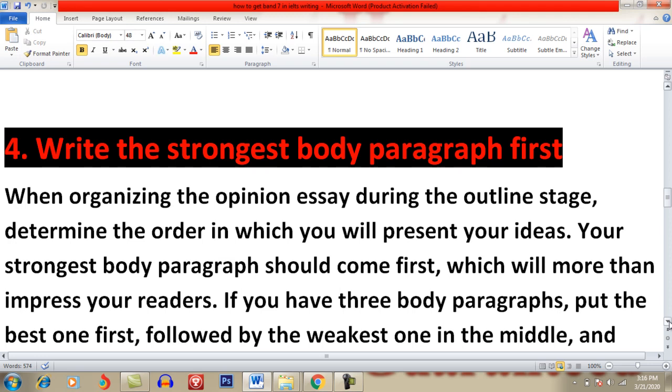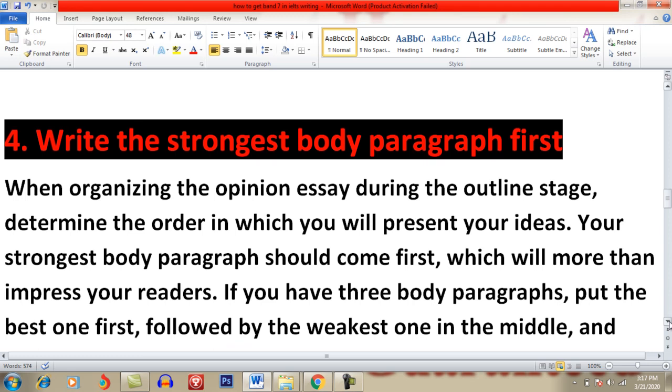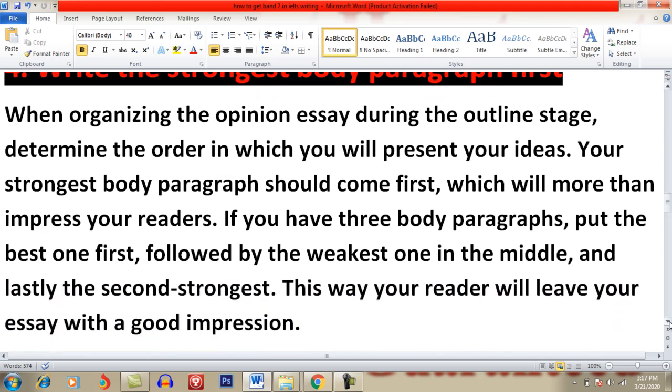Your strongest body paragraph should come first, which will more than impress your readers. For example, when the examiner is reading and you have presented your first body paragraph in a better way, keep in mind that the first impression is the last impression, so you will get a good band. If you have 3 body paragraphs, put the best one first, followed by the weakest one in the middle, and lastly the second strongest. This way your reader will leave your essay with a good impression.